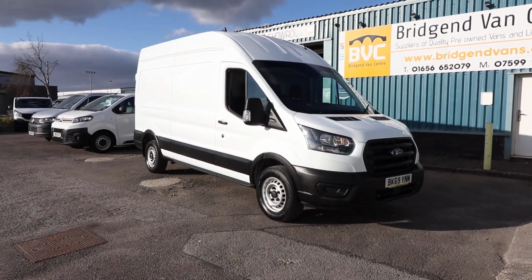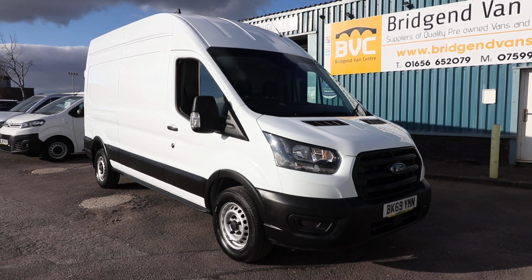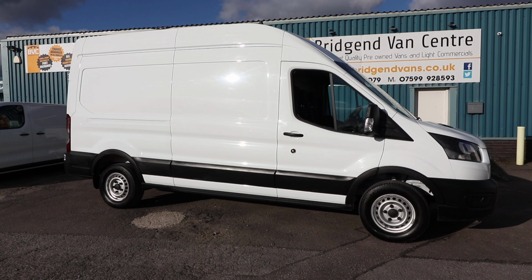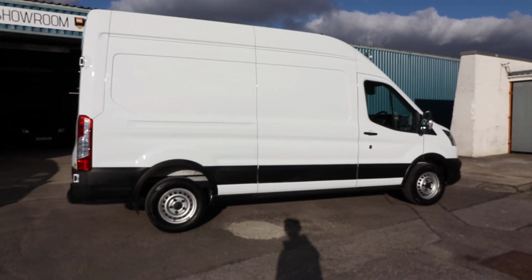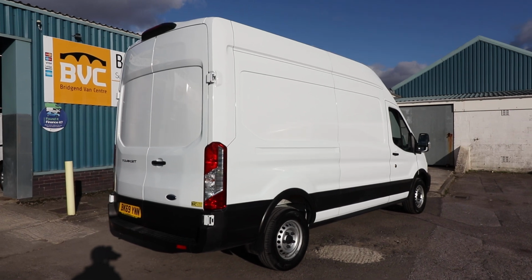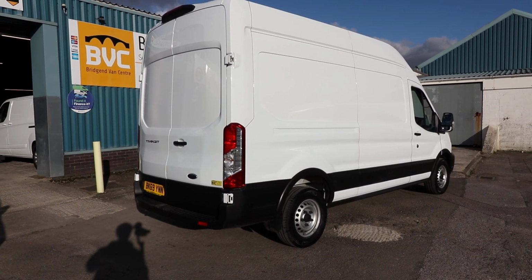Here we have for sale our November 2019, 69 plate Ford Transit. This is the 350, which means it's got a 3.5 ton gross vehicle weight. This is the L3H3, which means it is long wheelbase, high roof. It has got the 2-litre blue TDCI engine, meaning it has got AdBlue and is Euro 6.